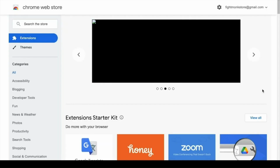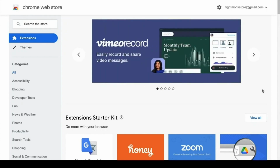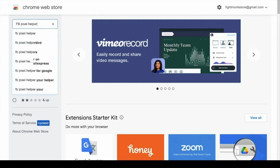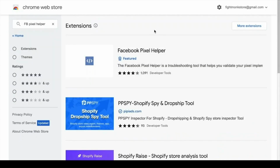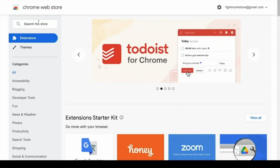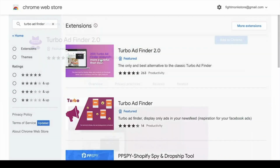Using Facebook. This happens to be one of my all-time favorite product research techniques. To kickstart this approach, make sure you're using the Chrome web browser. Visit the Chrome Web Store and install two different extensions. The first extension is the Facebook Pixel Helper. With this handy tool, you'll be able to see every instance when a pixel is triggered on a website. Simply click on the extension and add it to your Chrome browser.